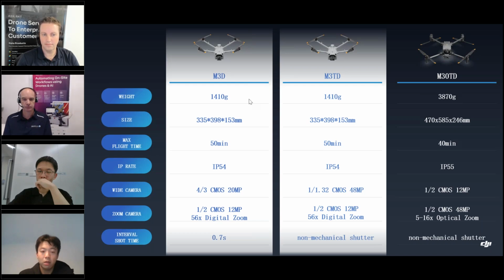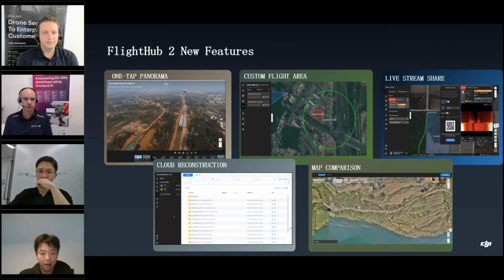And next one is for the FlyHub 2 new features updates. So you can see that we have 5 main updates here. The first one obviously is the one-tap panorama. So now you are able to capture a 360-degree photo and look around that to provide you a comprehensive situational awareness. And this is very handy for the first response program or any emergency mission.